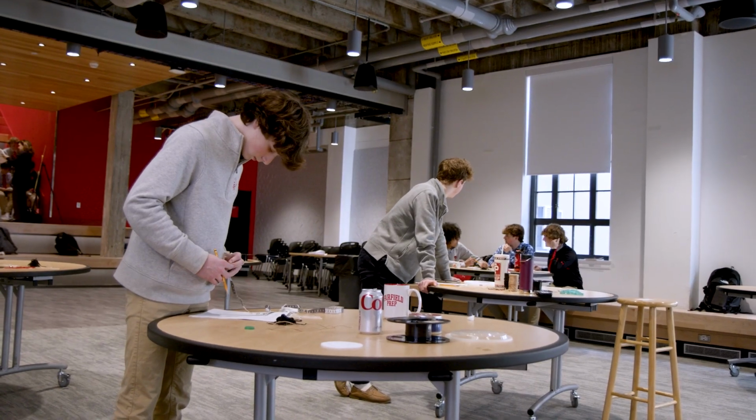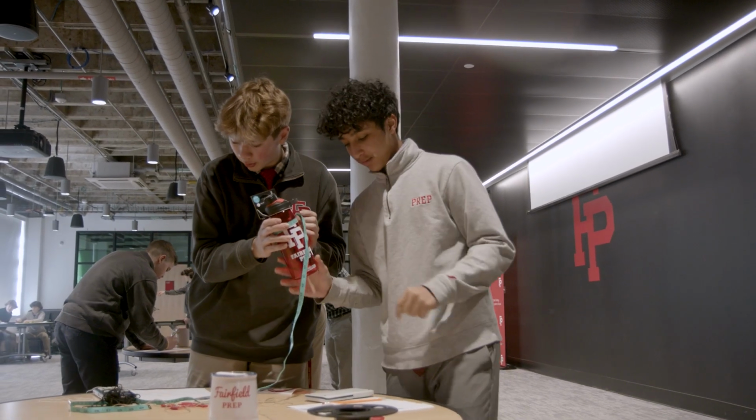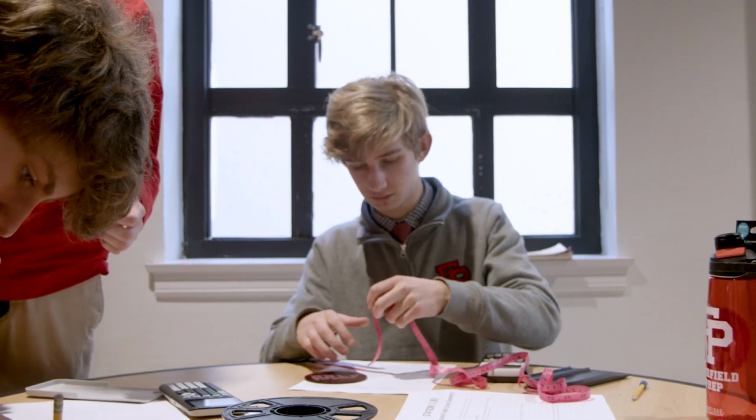First station, we have different circular objects and we try to find the circumference and the diameter of each circle object, and then we divide the circumference and the diameter to find if it equal to pi.